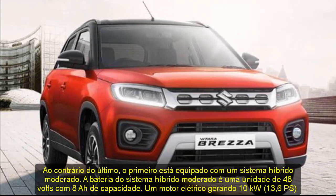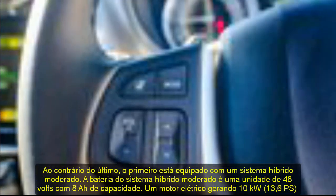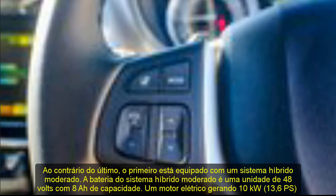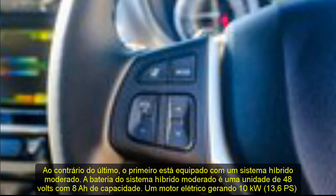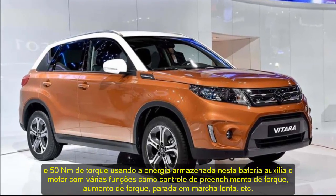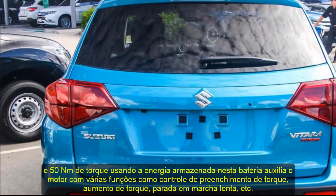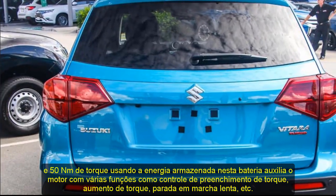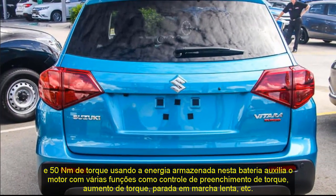Unlike the latter, the former is equipped with a mild hybrid system. The mild hybrid system's battery pack is a 48-volt unit with 8 Ah of capacity. An electric motor generating 10 kilowatts, 13.6 PS, and 50 Nm of torque using the energy stored in this battery pack assists the engine with various functions like torque fill control, torque boost, idle stop, etc.